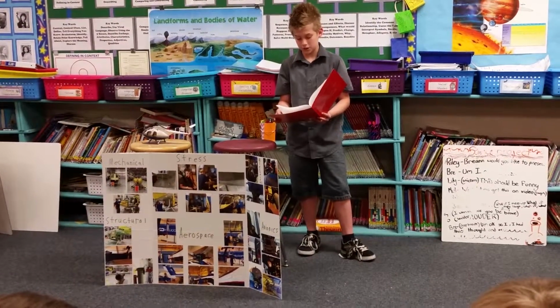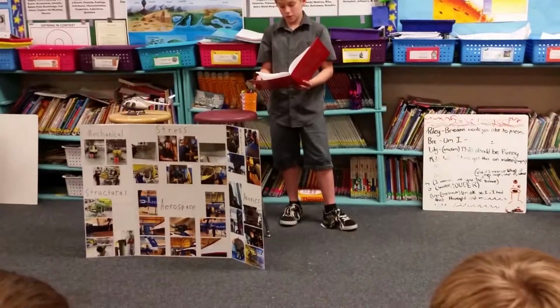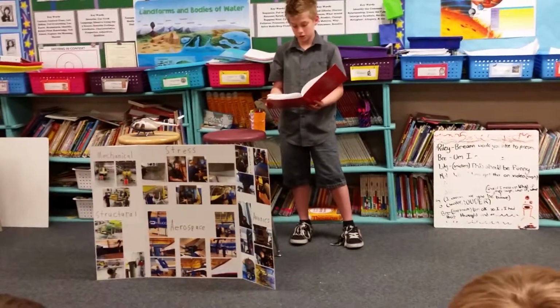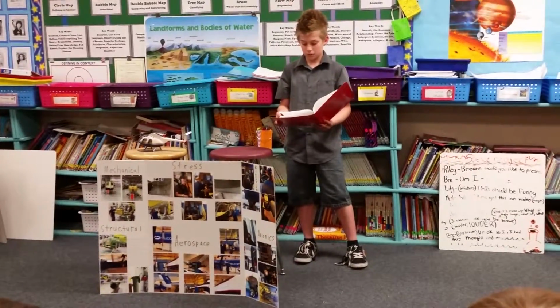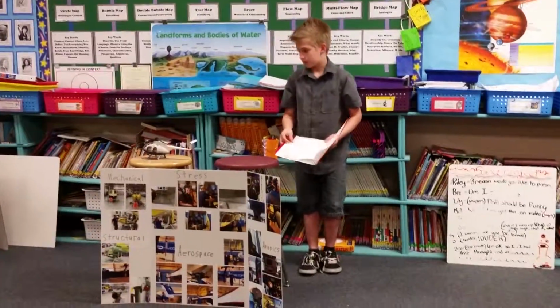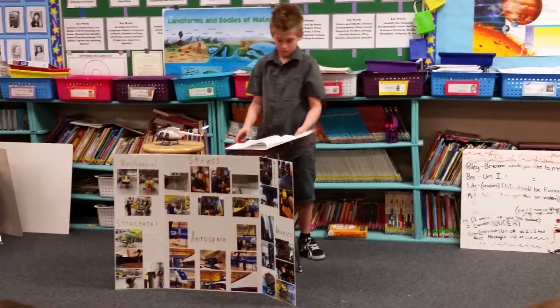The mechanical engineer needs to be aware of the type of helicopter the customer wants and whether it's private or military use. They need to ensure the size of the eggshell will hold the correct amount of passengers and equipment. The eggshell is this part right here.